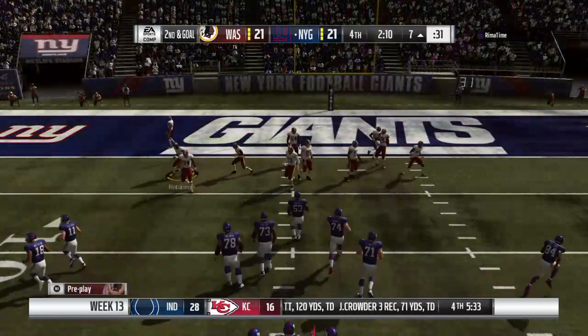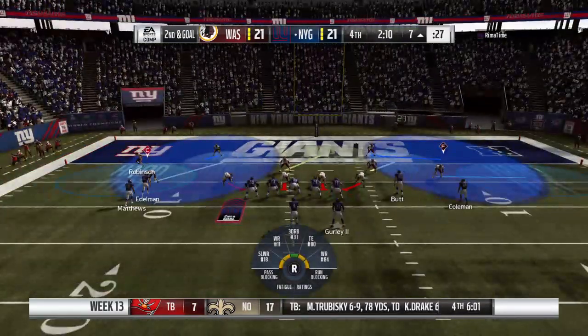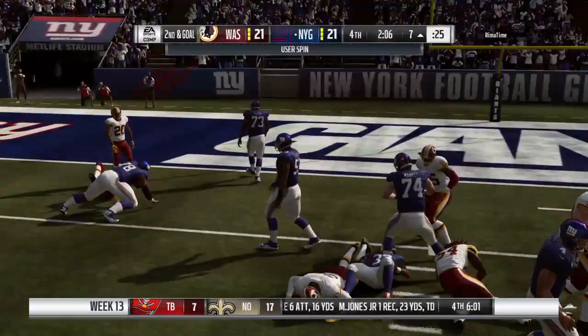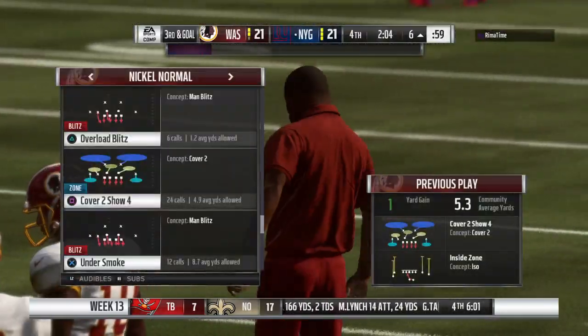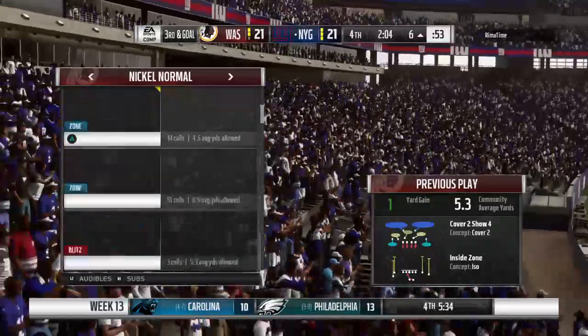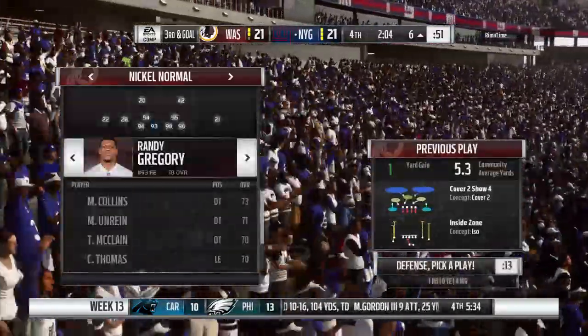They'll try again here from the 7 on 2nd and goal. He'll get it up the middle. And now running right through it. And he was able to shed the tackle, but the reserves come in for the stop. Whistles now in a timeout defensively. So a wise move as they'll use the first of their timeouts to force one more play before the 2-minute warning.